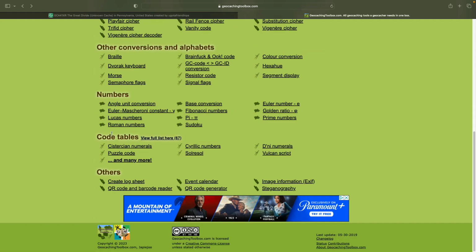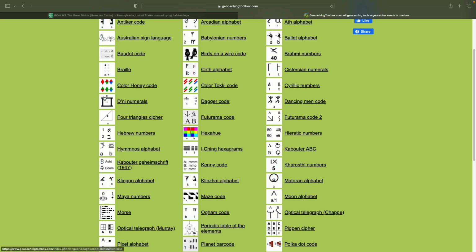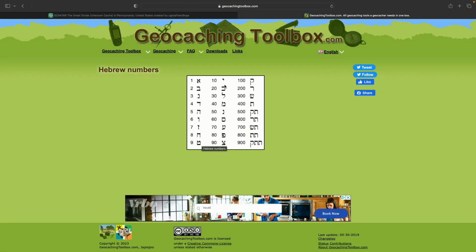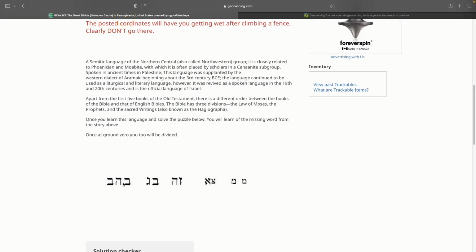But if you come down here, you have something that's called code tables. And a full list, you click on it. And here, every code table that is listed in the toolbox. There are more that aren't listed, but not many. You look around, and they're all in alphabetical order. You come over here to Hebrew numbers. You click on it, and you have symbols. Now you take these symbols here, and you look at them. You go back over here, and then you can see they're a match.